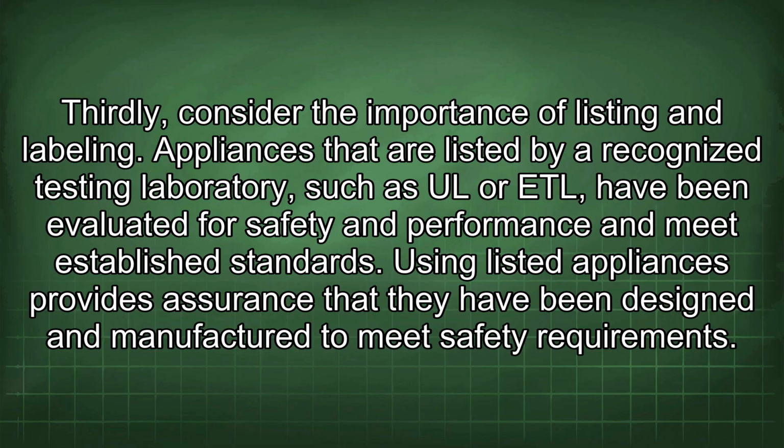Thirdly, consider the importance of listing and labeling. Appliances that are listed by a recognized testing laboratory such as UL or ETL have been evaluated for safety and performance and meet established standards.